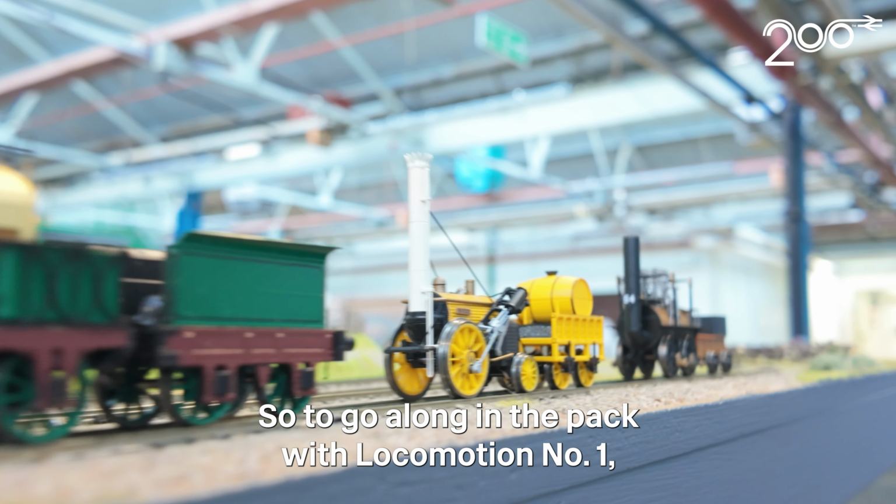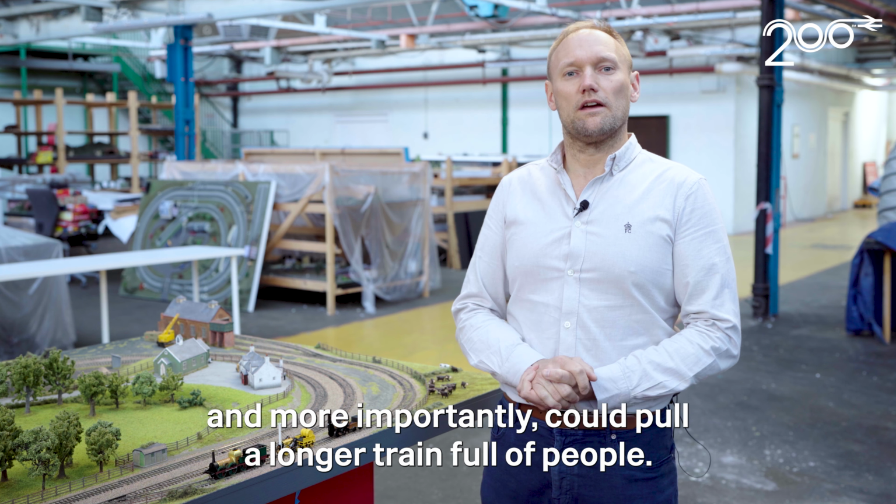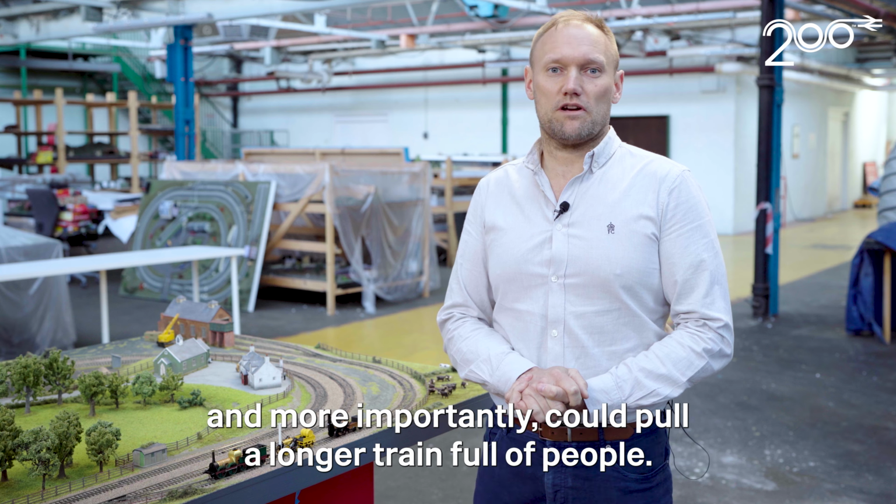To go along in the pack with Locomotion number 1, we have the famous Stephenson's Rocket that came a little bit later, a very famous loco which took part in the Rainhill trials. And then we have Lion. All these are very early era steam engines, but you can see from the size of them how much they developed over time. Locomotion is obviously the smallest. That would have travelled at about 15 miles per hour, and as they moved on, not only did they get faster, but they could potentially run for longer, were deemed a lot safer, and, more importantly, could pull a longer train full of people.